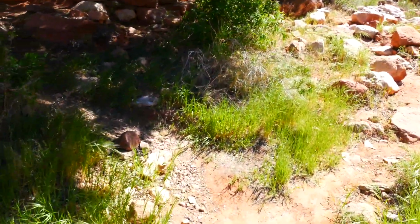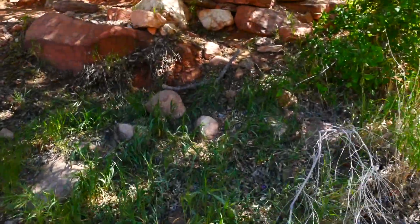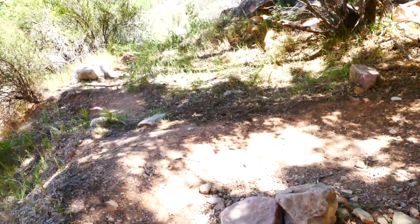But that's the canyon in May. Been here before in May, and it was over 100, so yeah. If you don't like the heat, don't come here in May. It's very warm, as usual. I'm almost 100% sure that I haven't stayed here before.